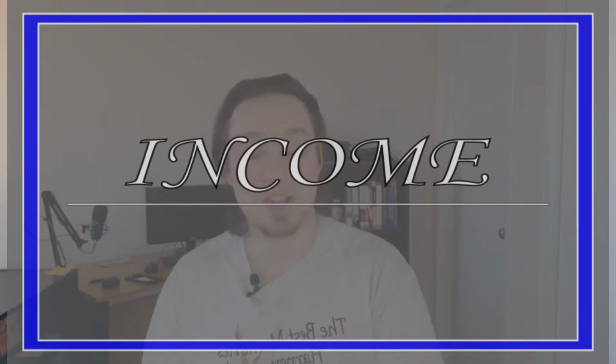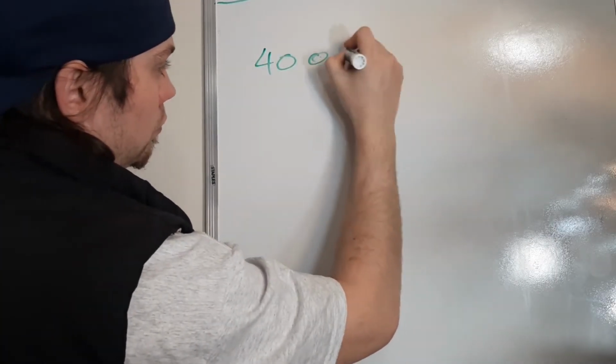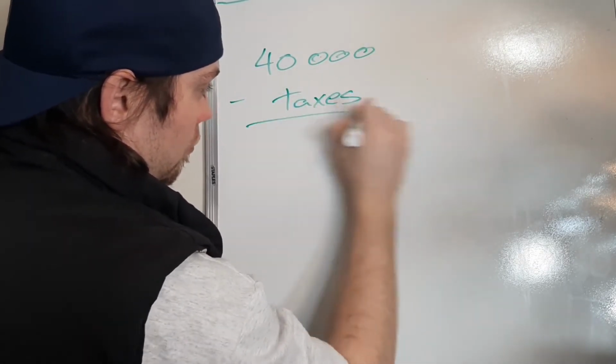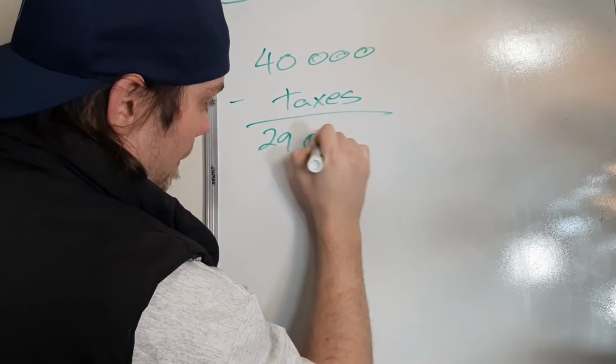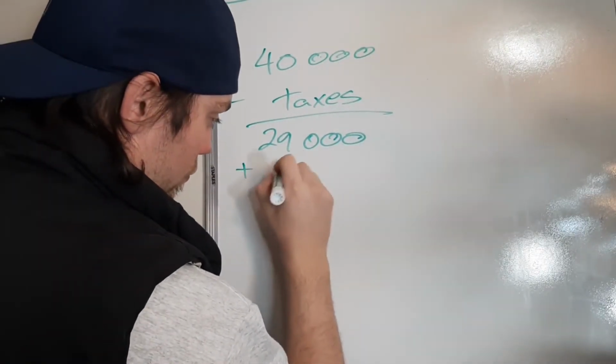And so when it comes to personal finance, there are kind of 3 components: your income, your expenses, and your savings rate. So let's jump into the income. Now, while my salary is technically $40K as per my contract, by the time you deduct taxes, insurance, union fees, and everything else that comes with it, I actually brought in from my job about $29,000 in 2020.